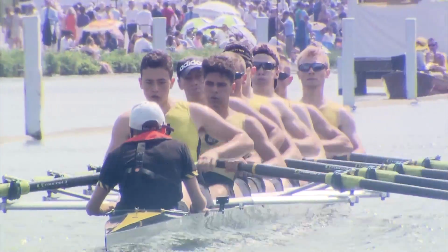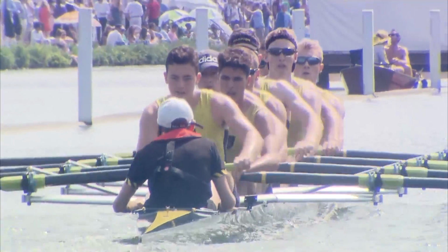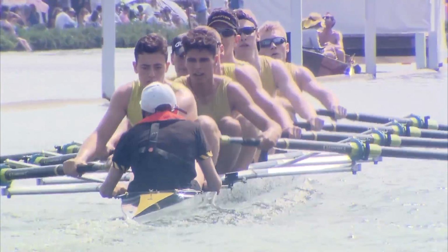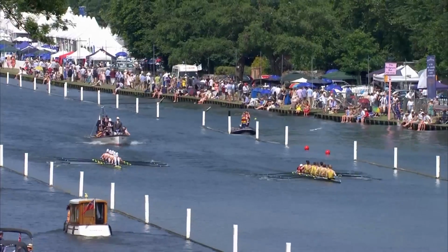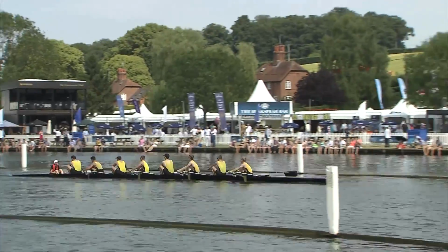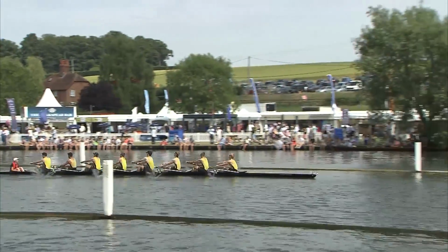There we see a shot of the Hampton School, stroked by Jack Rhodes, Crisson behind him. And Hampton seem to have taken a significant lead from the Shrewsbury crew. They do look to be rowing well. Great cohesion in that boat.